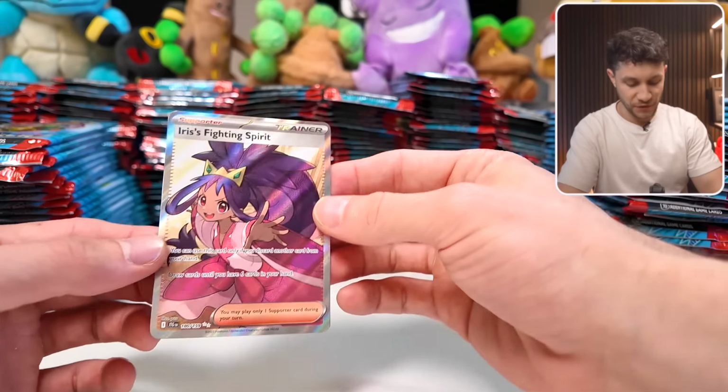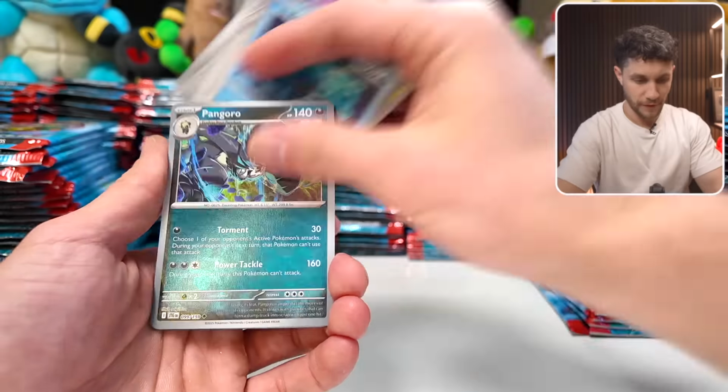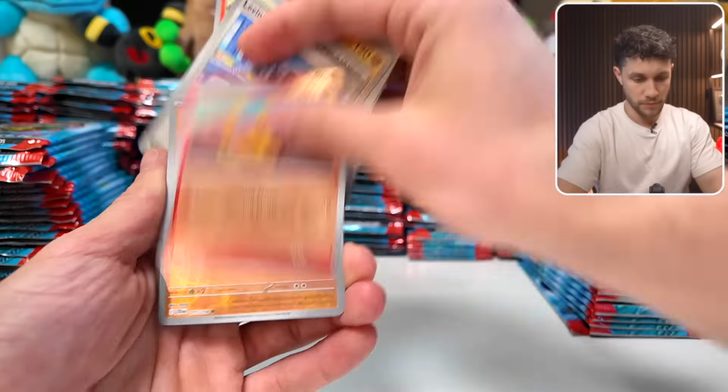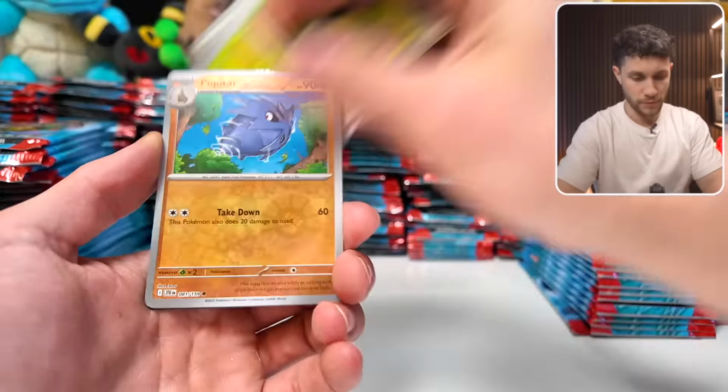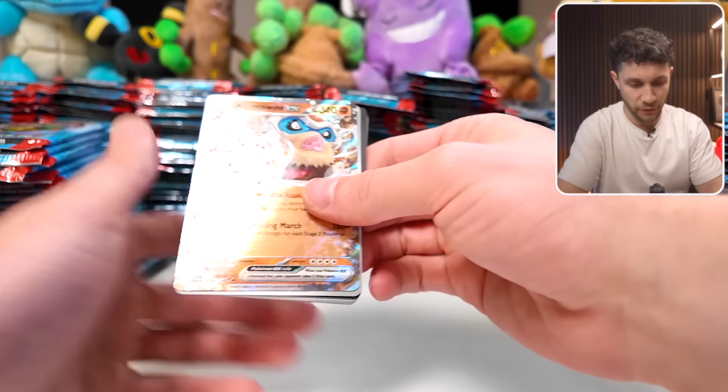Bam! Iris's Fighting Spirit. Her name is Iris. Iris's Fighting Spirit. First full art trainer card. Oof, Mamoswine EX. First time seeing the boy.